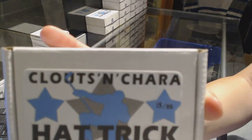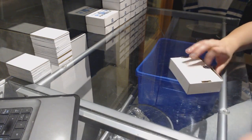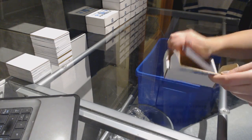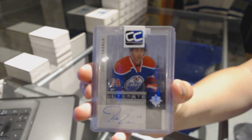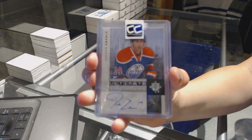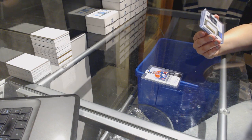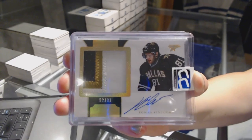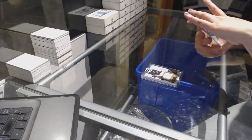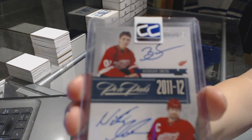On to box number 15, which belongs to Pick Master T. Jordan Eberle. We've got a Dominion patch auto numbered to 81, Thomas Vanek. And we've got a Pen Pals dual auto of Brendan Smith and Nicholas Lidstrom.